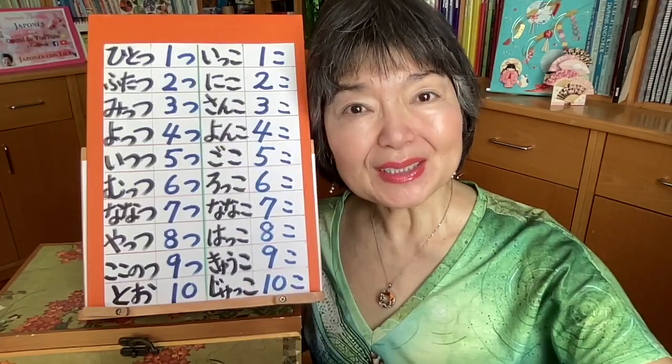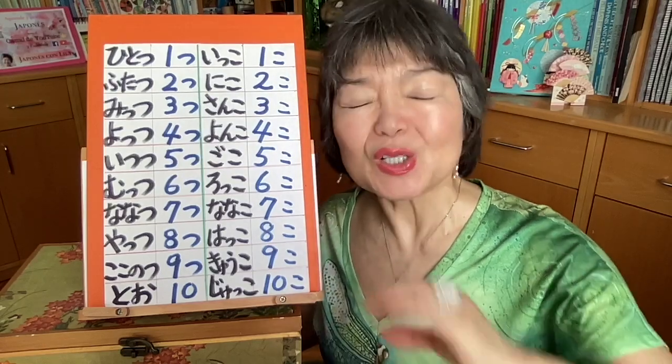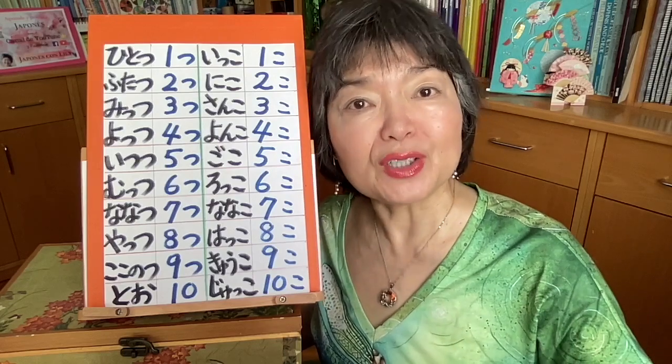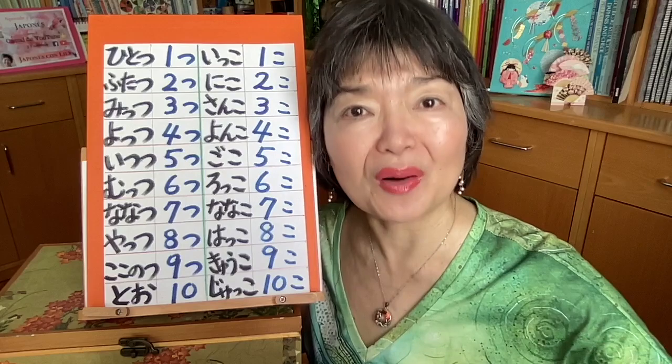ZUTSU. At first, we're gonna remember how to count the small things. Small and round things. Or even the universal way. This way we count very, very often.